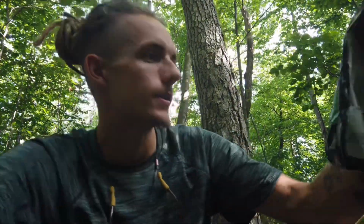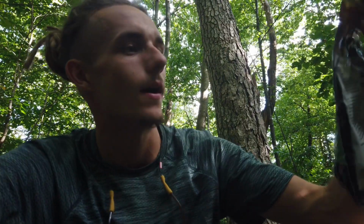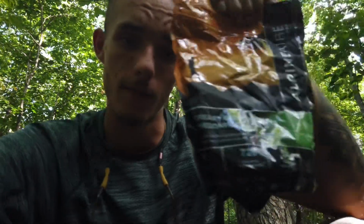It is dinner time on the trail. Today we got some creamy broccoli cheddar rice from Alpine Air Foods. Never had this one yet, or this brand, so I'm hyped to try it. I'll be cooking today on my Jetboil.